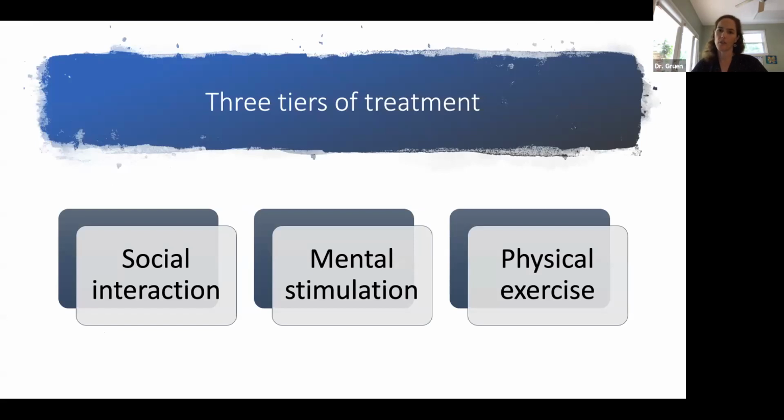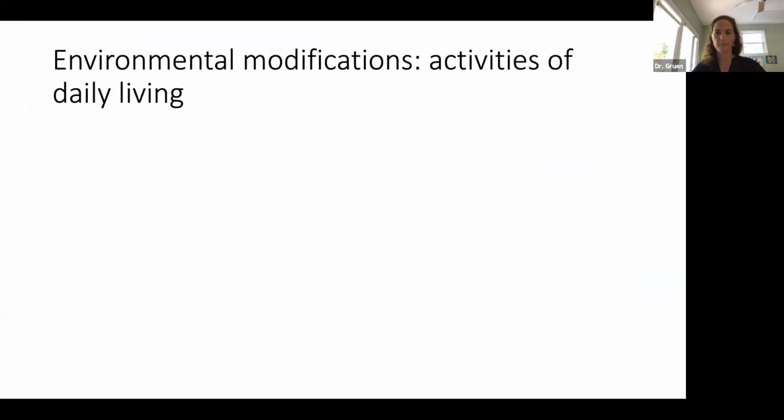So our three tiers of treatment in our environmental management piece are those social interactions, meeting the needs of the cat, and knowing what the needs of the cat are, right? There are cats who crave social interaction and some who want some social interaction, but then also want some time alone. And so we need to meet that cat where they are, making sure we provide opportunities for mental stimulation, and then physical exercise. Keeping them moving can keep them healthy. There's lots of evidence in many species that physical exercise is important for the management of pain, particularly with arthritis. Okay, so those environmental modifications, what do we need to do for those activities of daily living?